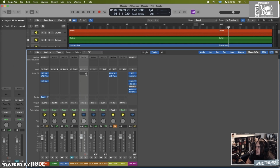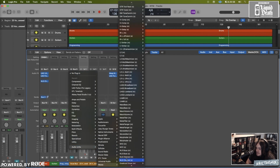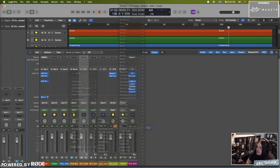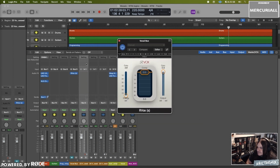So first things first, I like using this, the RVox. Renaissance Vocals. Isn't that what RVox stands for? Renaissance? Yeah, Renaissance.